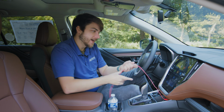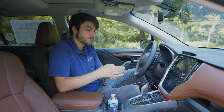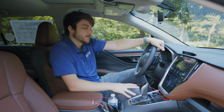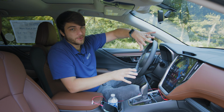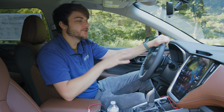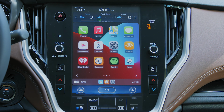So now if you go ahead and you take a lightning cable, plug it into your phone, enable CarPlay, they put out a software update over the summer that allows you to use CarPlay in portrait mode. Yes! So now you get to take advantage of not all, but most of that 11.6-inch display. Big, beautiful portrait CarPlay, which just looks amazing. I'm so happy about this.